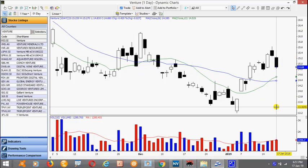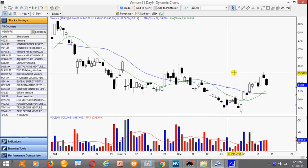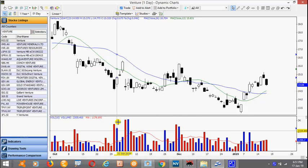Here we have a reversal bar, and of course we also approach this resistance, so we'd like to see how it turns up. We may have to probably leave the stock alone, since it is approaching this very obvious resistance which is accompanied with high volume.